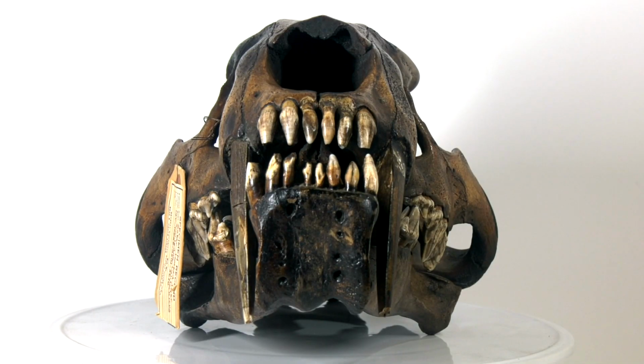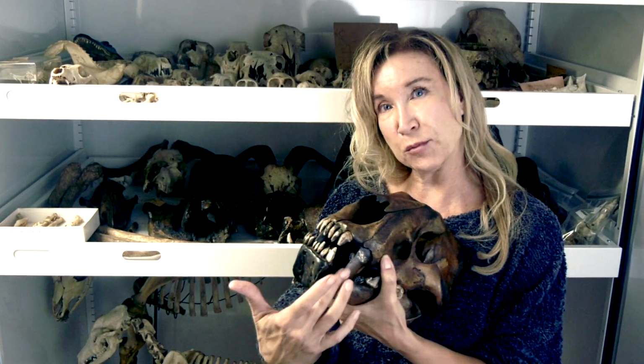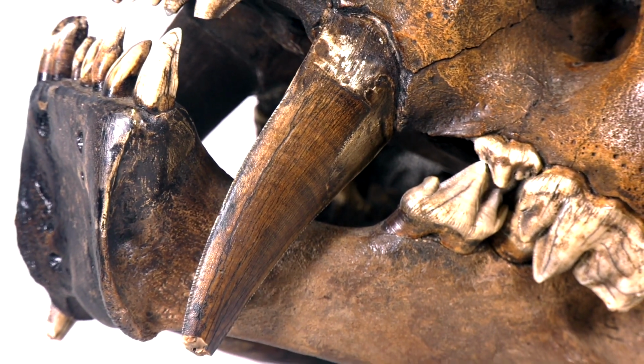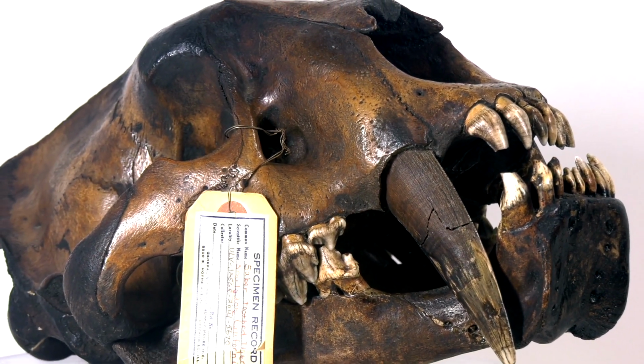So one of the specimens is called a Smilodon californicus. So that is your saber-toothed cat, not a tiger, it's a cat. This is a Smilodon within the canine species. You can see that its saber teeth right here are actually short, which gives us the idea that it's probably a juvenile.